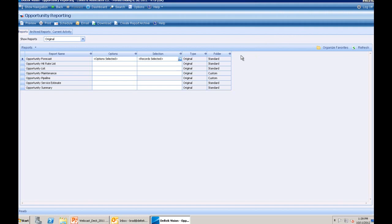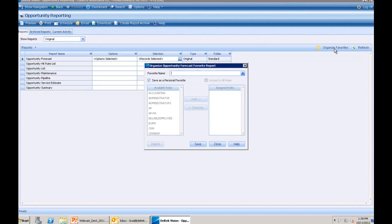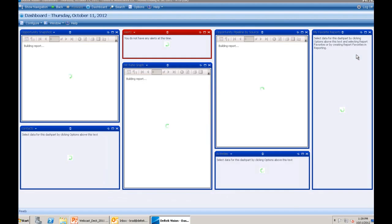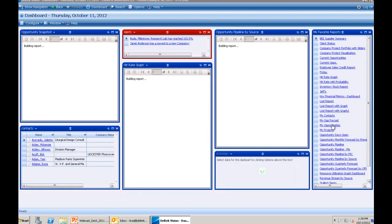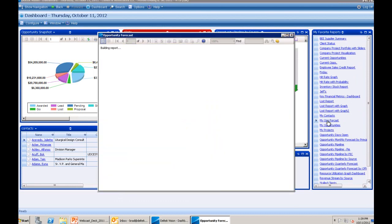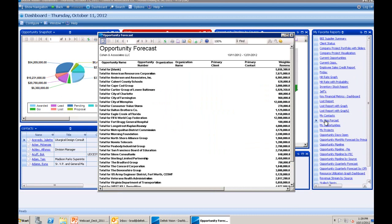So it's that easy to set up a report in Vision, and then at the point in time when I figure, hey, that's a report that I'm going to want to be able to run very easily every time I log into Vision, what I can go ahead and do is just click Organize Favorites, give it a name, and as soon as I hit Save, it's now an available report in My Reports, but then it's also added to that dashboard, that My Reports dash part that we saw earlier on the right hand side over here. So now you can see my op forecast. It's just a quick link to that report. I click on it and it'll give me that same opportunity forecast that I had set up previously.